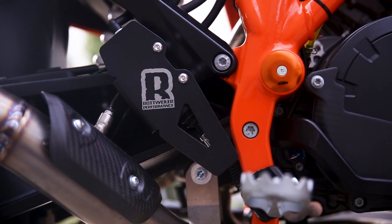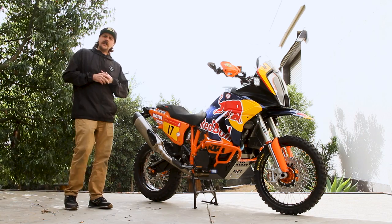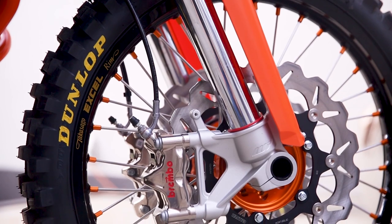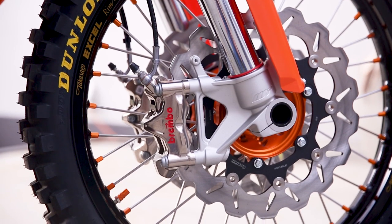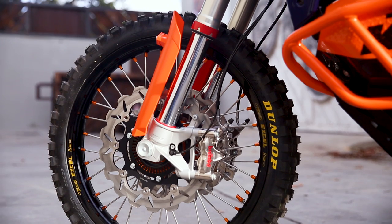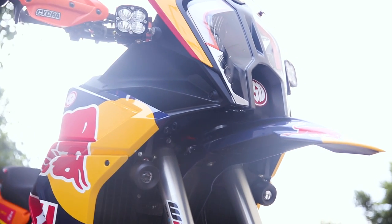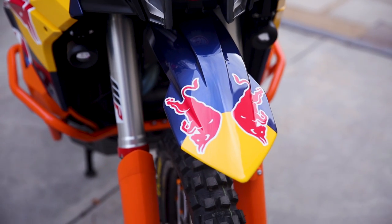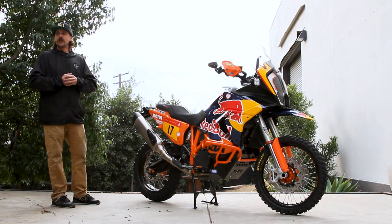Tons of accessories from KTM as well. They have a whole catalog of really rad stuff. We also updated the braking system. We stepped up to some Brembo floating wave rotors as well as Brembo nickel GP4 RX calipers. We adapted on some KTM 85 fork guards and actually a KTM 85 front fender as well that's high mounted. So it gives it kind of that aggressive rally look along with a full custom Airtrix Red Bull paint job.